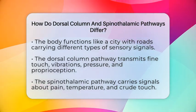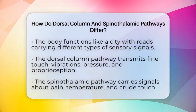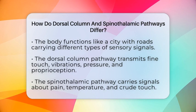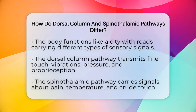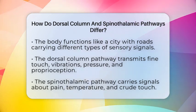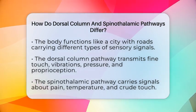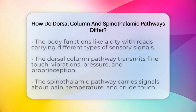First, let's look at the types of sensations each pathway carries. The dorsal column pathway, also called the dorsal column medial lemniscus pathway, is responsible for transmitting fine touch, vibrations, pressure, and the ability to tell two close points apart on your skin. It also helps you sense where your body parts are without looking, known as proprioception. On the other hand, the spinothalamic pathway carries signals about pain, temperature, and rough or crude touch. These sensations alert you to potential injuries or extreme temperatures.